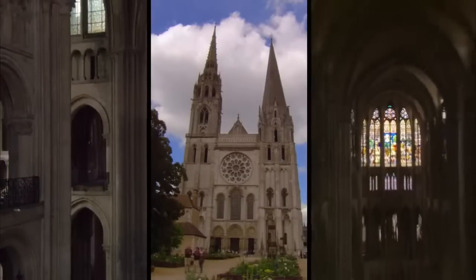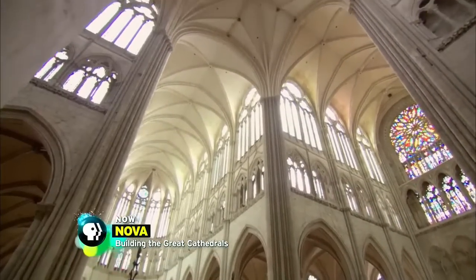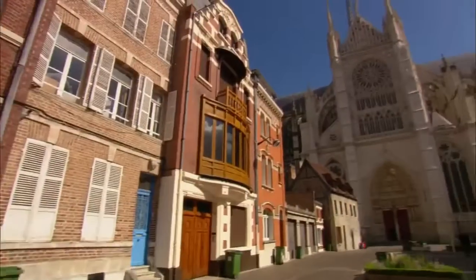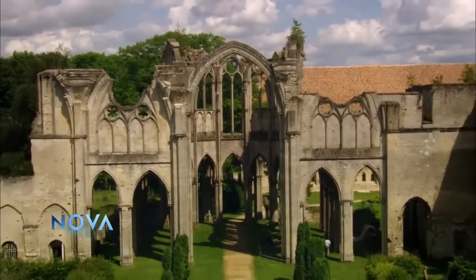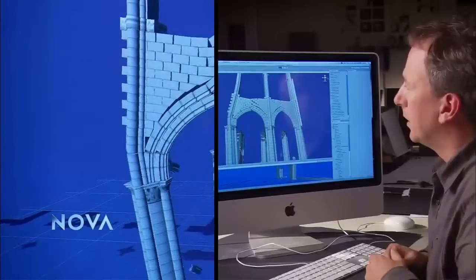Gothic cathedrals. From the moment they appear in Europe about 1,000 years ago, they spark an intense rivalry between cities. They consume the labor of entire towns, sometimes taking 100 years to build. With just hand tools and stone, master craftsmen find ways to defy gravity, pushing to greater and greater heights. But this race for height sometimes leads to disaster. One of the tallest cathedrals collapses twice. Many others still teeter on the brink of catastrophe.